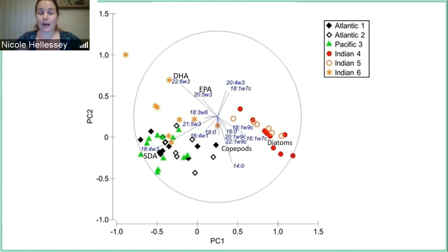And then we have the other two Indian Ocean sites, 4 and 5, which are a little bit off by themselves. They're generally higher in diatom markers, 16:1 n-7c, and in copepod isomers. So that's the 20:1 n-9c and 22:1 n-9c. So already you can start to see these differences between the more diatomaceous SDA and DHA on one side, and the more diatomaceous but also more carnivorous side with the Indian Ocean.